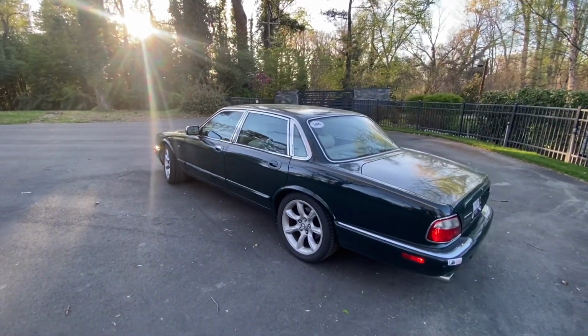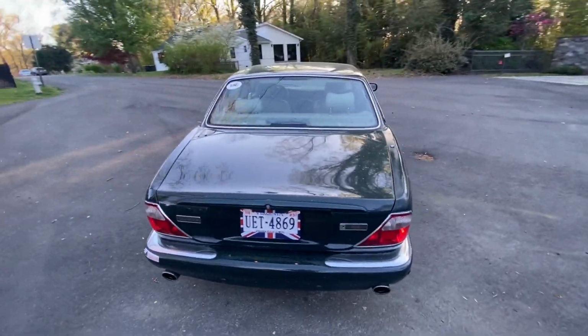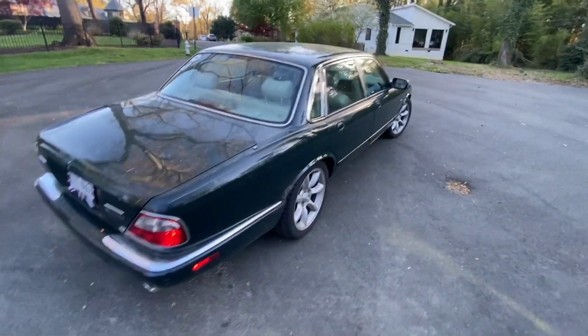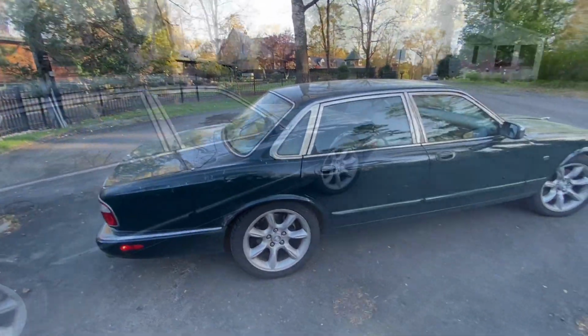And you're thinking to yourself, that sounds like a bargain. It had 108,000 miles on it. It's British racing green. It's supercharged. It runs and drives, but it's not without its issues. And I hit a snag with it right off the bat.